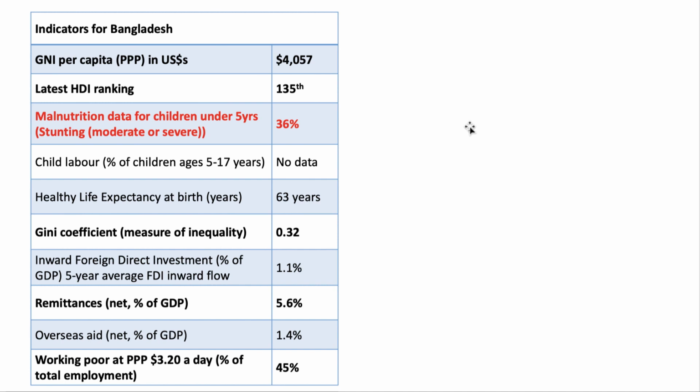As normal in these videos, we just take a look at some development indicators. Crucially, Bangladesh is still ranked only 135 in terms of Human Development Index. It has a per capita GNI, PPP adjusted, of just over $4,000. Over 1/3 of children under the age of 5 years are suffering from stunting, moderate or severe, of course linked to malnutrition. That figure needs to come down because stunting and the long-term impact of malnutrition has a significant effect on human capital and productivity.